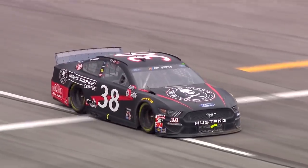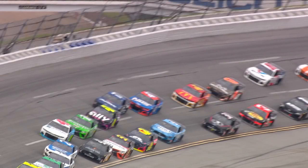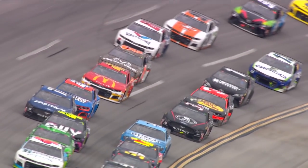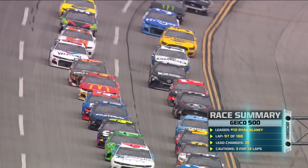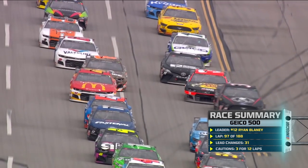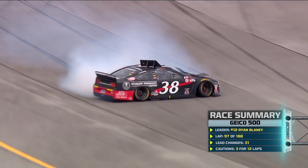Under caution at Talladega with 96 complete, rookie John Hunter Nemechek had an issue coming off turn 4. He's the black car just in front of Austin Dillon. No contact, we don't think, between the two, but see if something flies off Nemechek's car here. Yeah, everything seems to be fine right here. Right there, you see a piece of debris or a piece of rubber flies off. There's another piece, and this car starts to swerve to the left like it has a left rear tire going down, and he loses control.